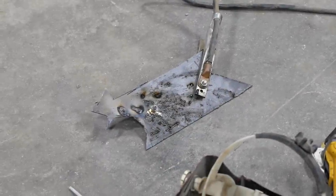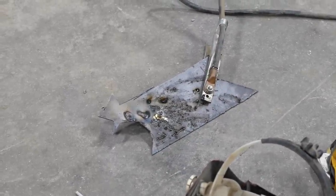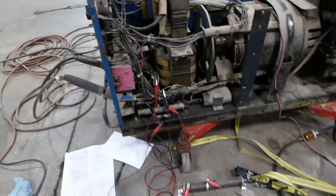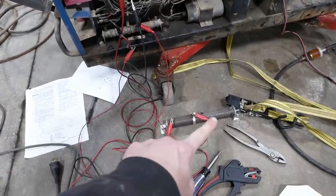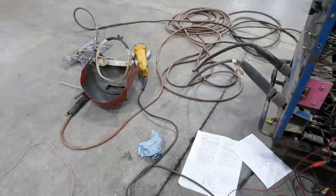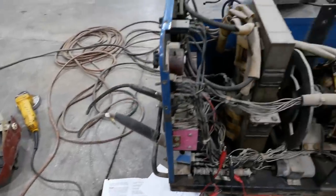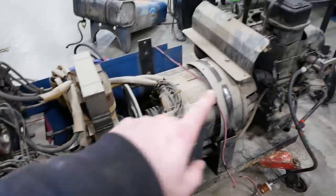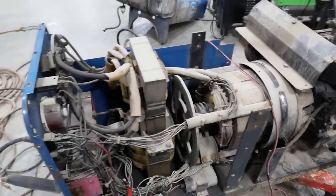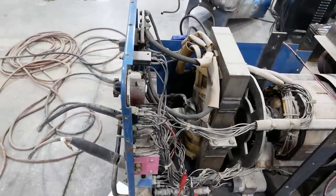Finally, it welds. That is fantastic. Absolutely fantastic. I figured out I had the leads for the resistor hooked up wrong. Once I switched those around, she took right off. So that's excellent. That means that, well, we know the engine is good, and now we know that the generator is good. We just have some minor problems.